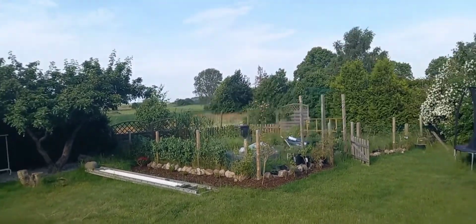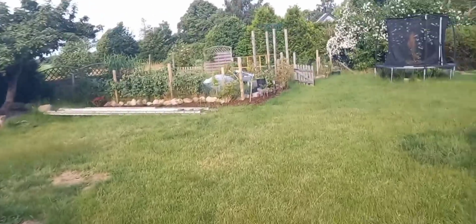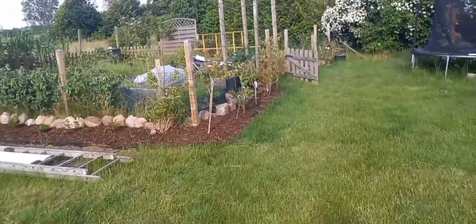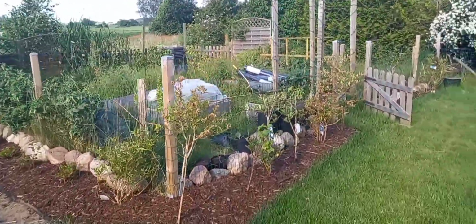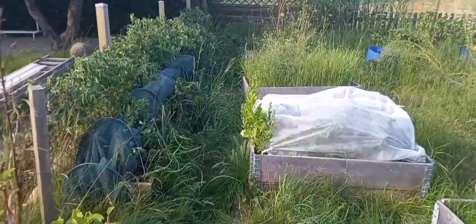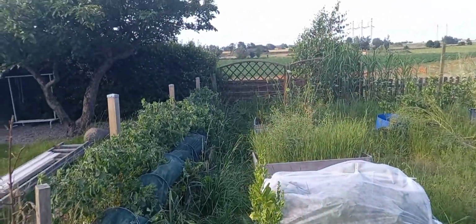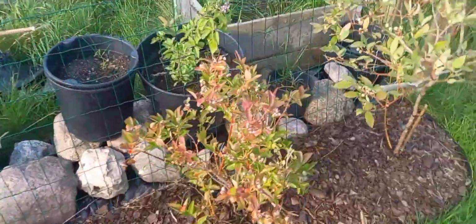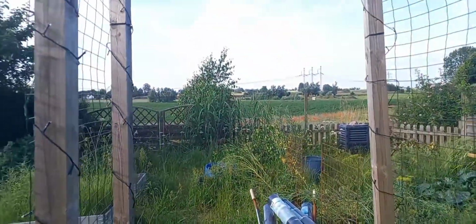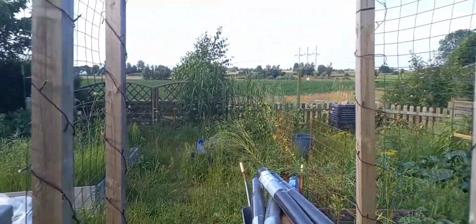8 o'clock in the morning, and this is the before. Wild, chaotic, grass growing, dock growing, chaos growing, random buckets and rocks, chaos. Possibly good chaos, possibly just chaos.